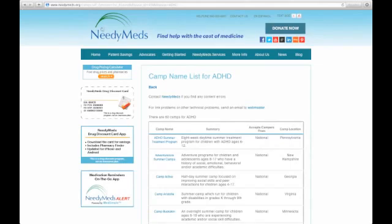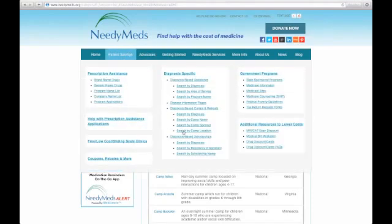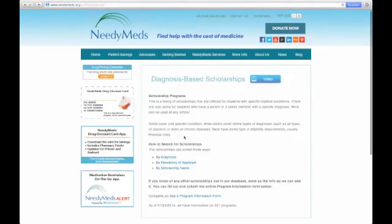Okay, and I did mention we also have the diagnosis-based scholarships. I won't go too into these, but they are scholarships offered based on someone's diagnosis that you can look up by diagnosis, by residency of applicant, or by scholarship name.